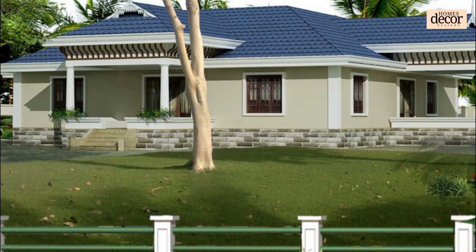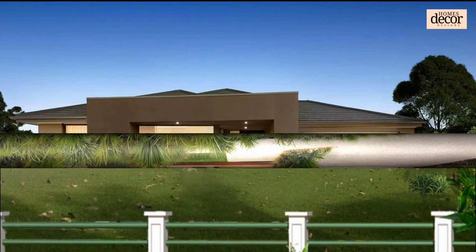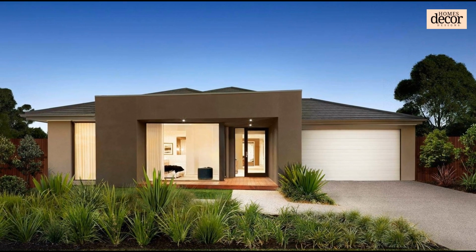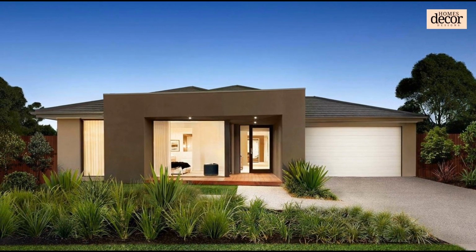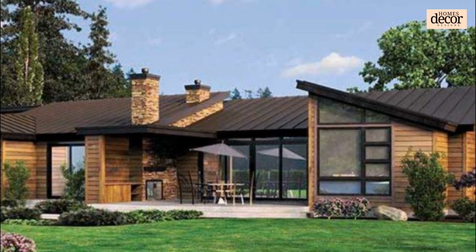To make sure the structure doesn't look like an extra room tacked onto the house, keeping the style the same as the original structure is important. Details such as cornices, or trim or matching floors can make the transition more seamless.